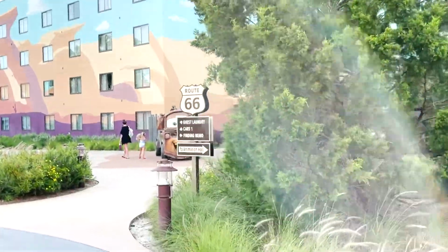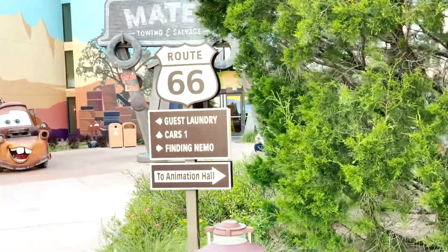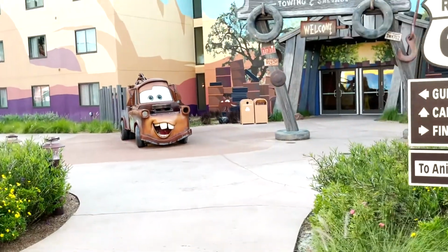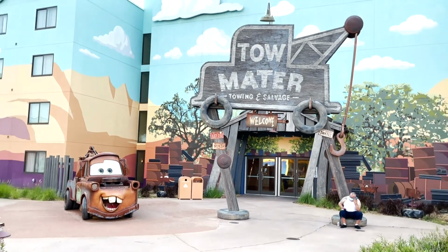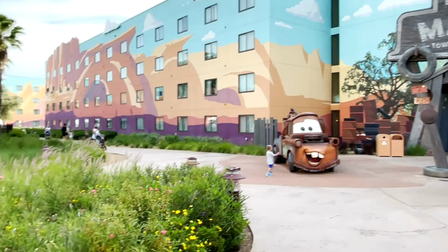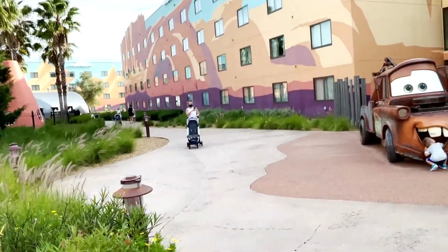And then on Route 66, and then on to your right, Animation Hall, guest laundry. Probably guest laundry, it looks like. And Mater's. This looks like outside of building 1, maybe. Very cool. Yes, laundry. And yeah, it looks like it's laundry over here. The Cozy Cone.